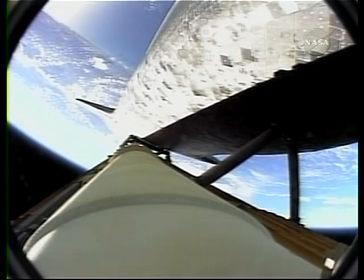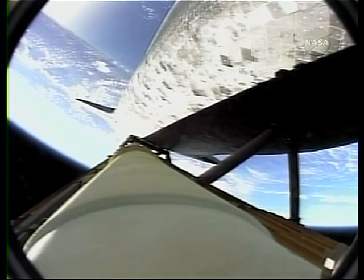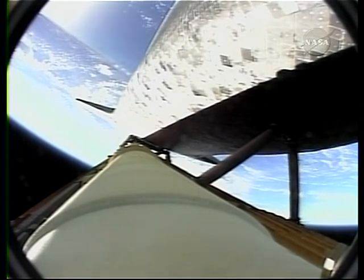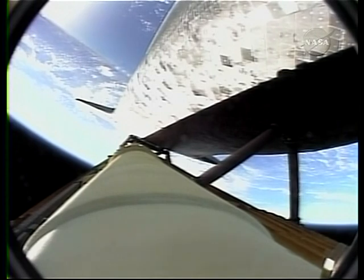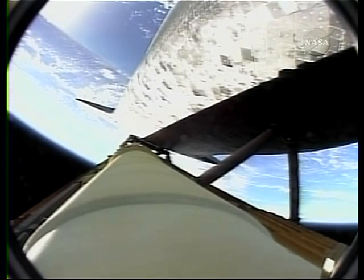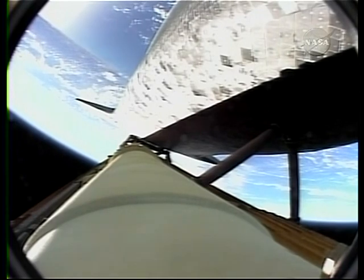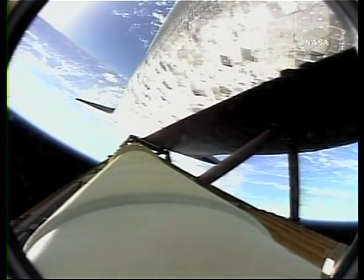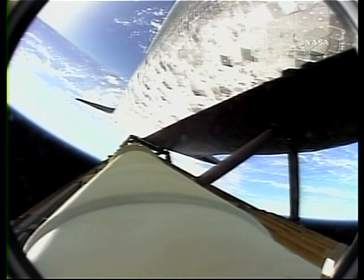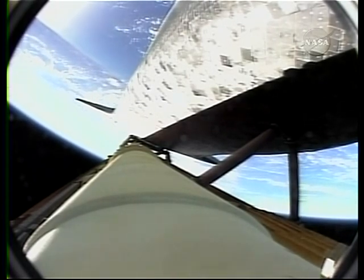That discussion between Capcom Terry Virts and Commander Mark Kelly on board Discovery concerned the post-insertion procedures to check the orbital maneuvering system engines. The crew was instructed not to perform a check on the secondary gimbal system, or swiveling system, of the left orbital maneuvering system engine that incurred an apparent electrical failure during Discovery's climb to orbit. This has no impact on the mission. Engineers and mission managers will evaluate that over the course of the next several days.